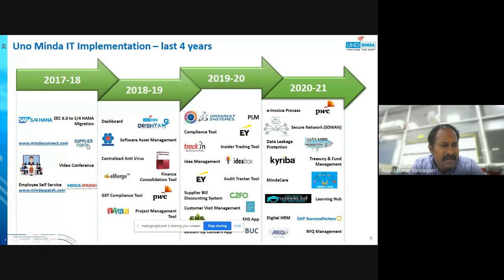And some of the supplier portals we developed in this year, and for video conferencing we started in those areas in 2017-18, and for employee support services we still use some of Minda's Purse. And in 18-19, Drishyam is the dashboard, so I'll be showing these dashboards also here.